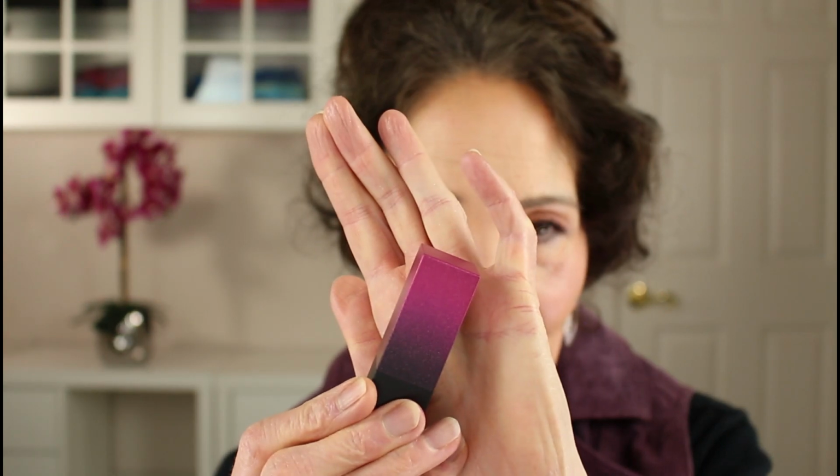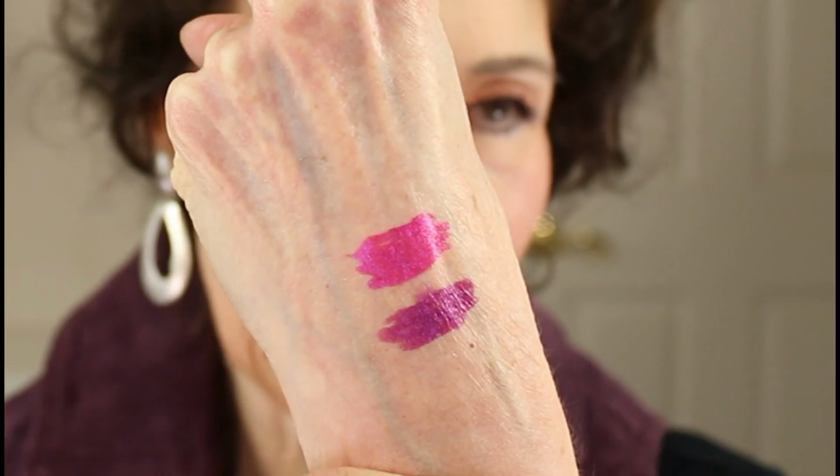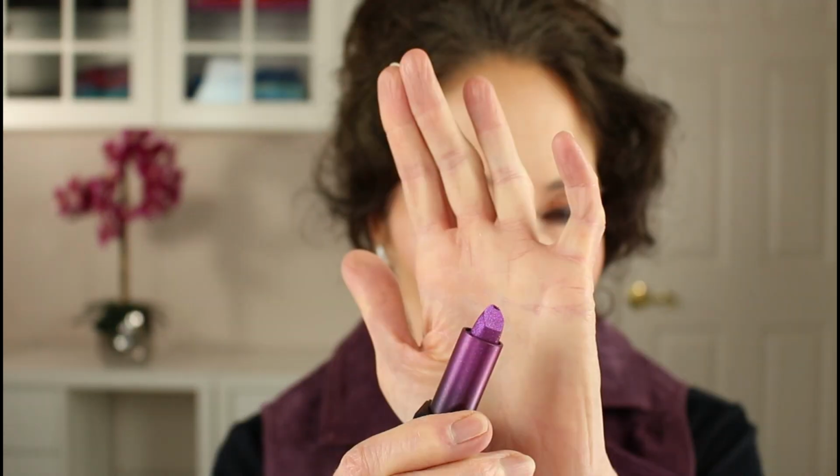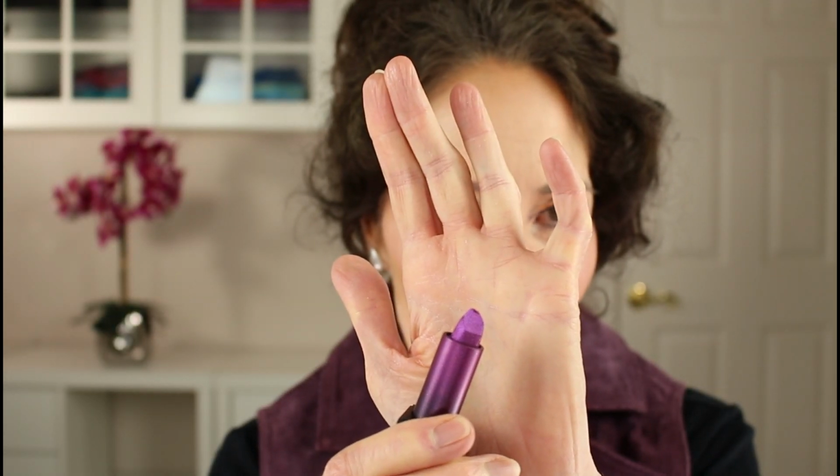I'm going to try Cake Day first, which is the pink shade, and then I may apply After Party over it. Here are the two swatches of these two colors. This is what they look like, and here are the two swatches. Cake Day is the one at the top, the fuchsia, and After Party is the one beneath it. I'm first going to go ahead and apply Cake Day. So this is the Cake Day, and it is definitely a bright fuchsia pink. I think I'm going to go ahead and apply a little bit of the After Party over it.